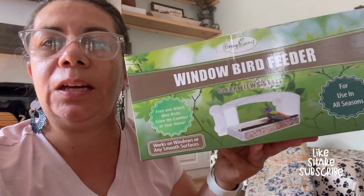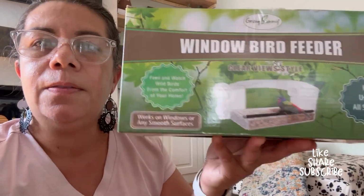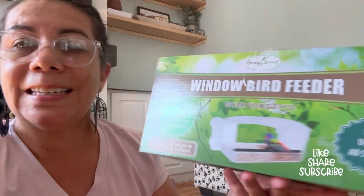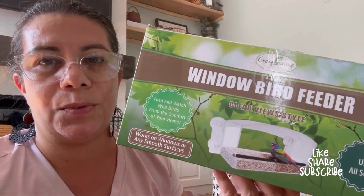If it doesn't work, I'll use it in my home. But I think it will be great for our library section that is right by huge windows. I think it will be calming. How much did I pay for this? I forgot how much I paid. $2.49. I think this is great for the classroom.